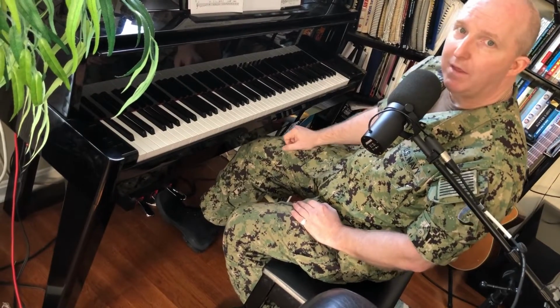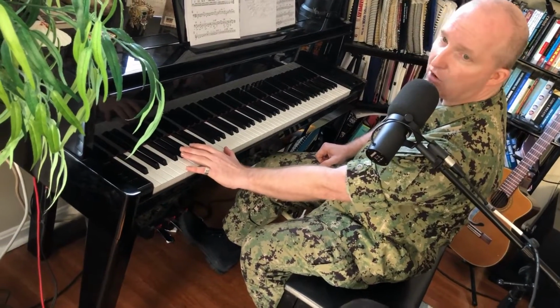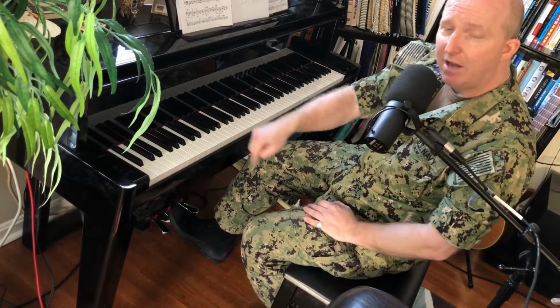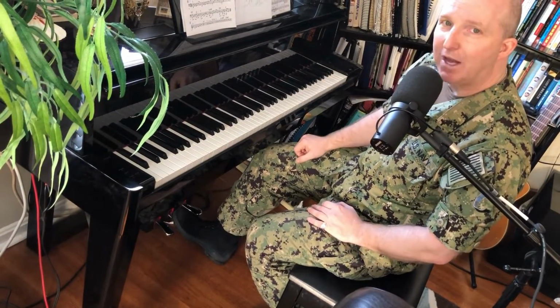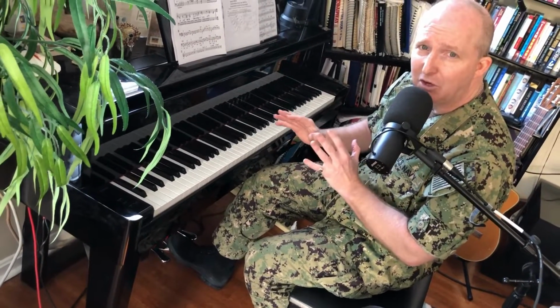The middle pedal helps only certain notes ring. It's called the sostenuto. For example, if I play this note and I put the pedal down, it'll let that note ring, but all the other notes on the piano would not ring. So the sostenuto allows certain notes to ring, but only those notes.